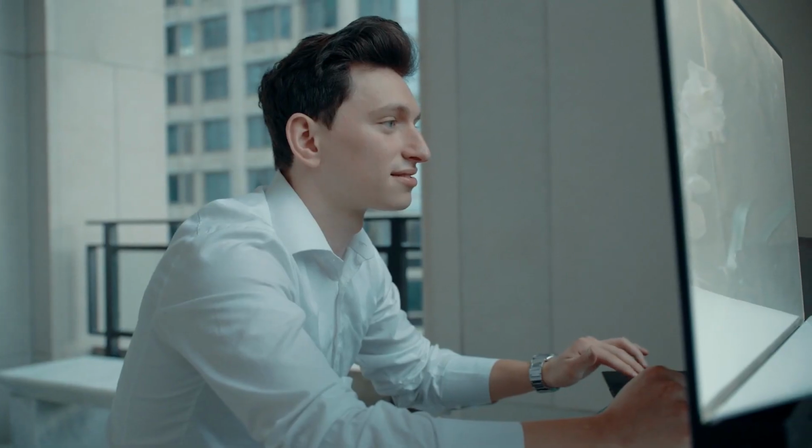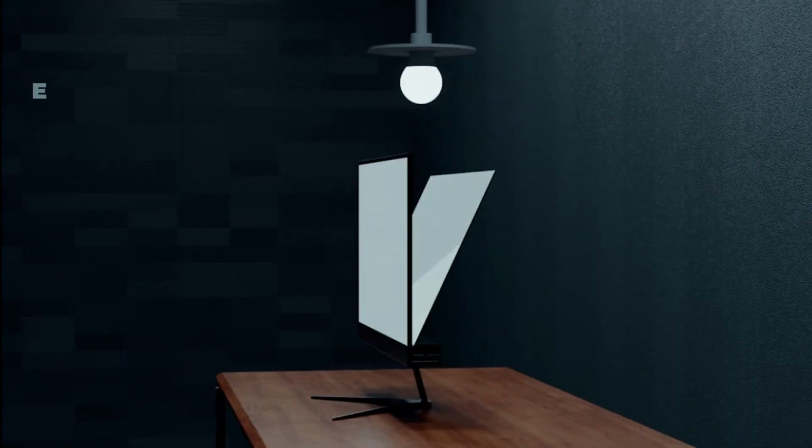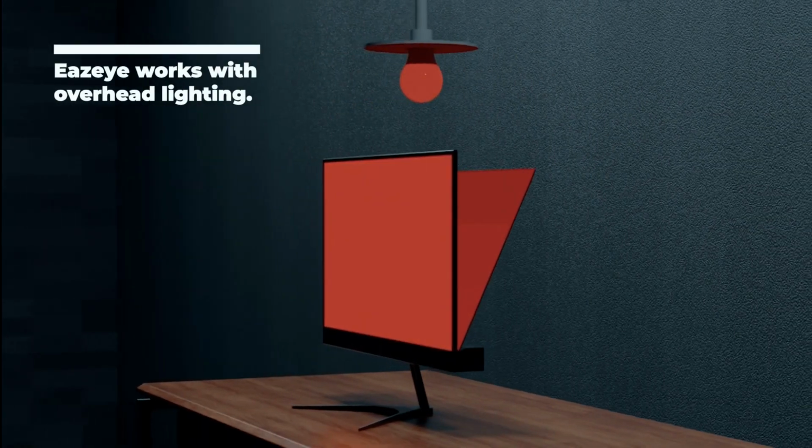Successfully funded on Kickstarter, Hang plans to ship these monitors to backers next year, priced at $569 each.